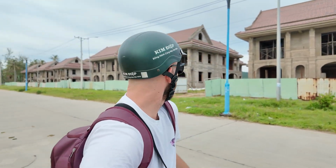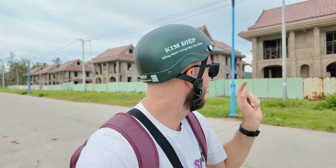All around you have these huge abandoned buildings. I believe these are resorts that were never finished, and the amount of them is astonishing. And this is just one. By the way, always wear your helmet, even if you're the best driver ever, just like me. I do wear my helmet, but probably you aren't. But if you're here for the first time in Southeast Asia, you need to rent a scooter and you need to rent a helmet. But as you can hear, something is going on there. Maybe they will be brought back to life. Now let's go further, because there are even crazier structures.